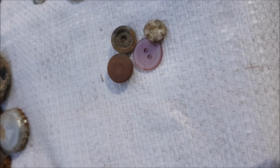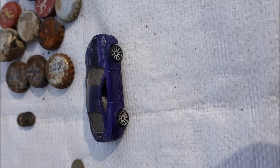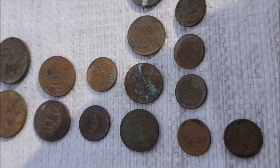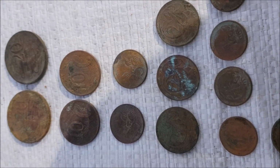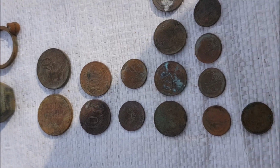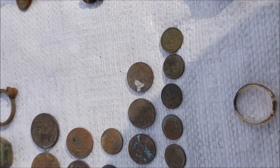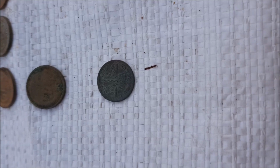And now for the slightly better stuff. Got myself a new car. And coins. I had a dollar coin, but I don't know where it is. Maybe it's still in the car. Anyway, a couple of 20s, a couple of 10s, a couple of 5s, 4 2s, 7 or so 1 cent, and a 1950 threepence.